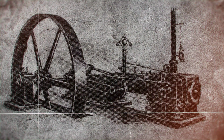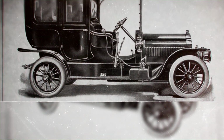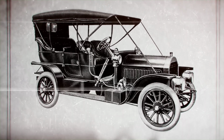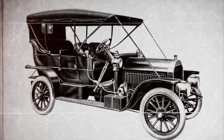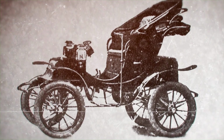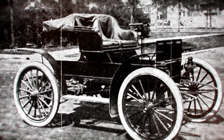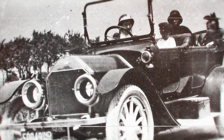This is the brass era in automobile history. Small-scale production, experimental designs, and alternate power systems: electric, steam, and gas engines. In the early 1900s, these new contraptions are not that popular. Too expensive for most, thought of as unreliable.